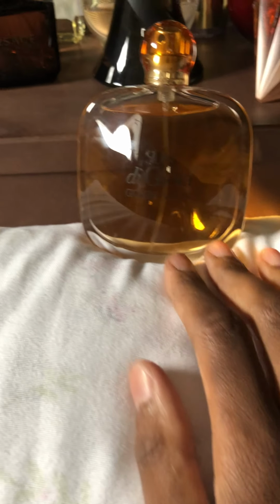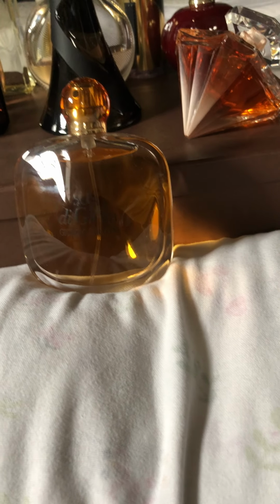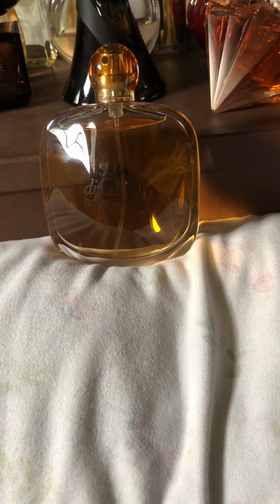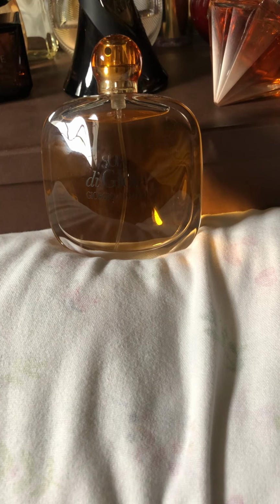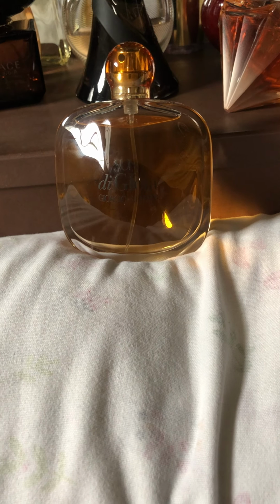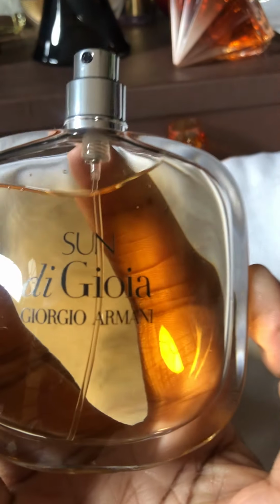the Joya. But this one here was launched in 2016, and it has freesia as the top note, and bergamot. The middle notes are frangipani, ylang ylang, and jasmine sambac, and the base notes are vanilla, ambroxan, benzoin, and iris. The top note also has coconut in it. I'm sorry, I forgot to mention that. So this one is a very beautiful suntan lotion type of fragrance.